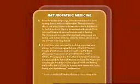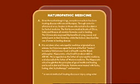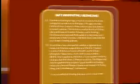So there's our comprehension piece. It seems quite long, but let's start at the beginning. Read the title. We know that the passage is about naturopathic medicine. Do you know anything about the subject? You know the word medicine, but maybe not naturopathic. It's okay if you don't. You don't need to understand every word.